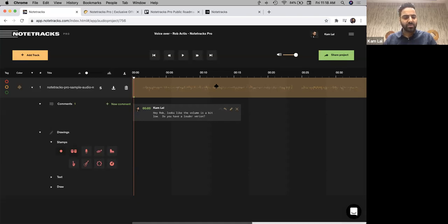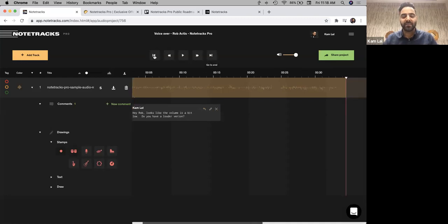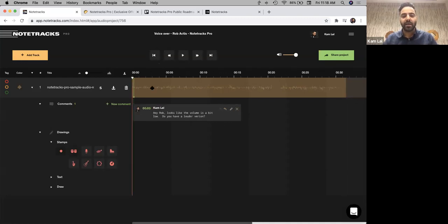Just to give you guys a tour of the project page before we get into playing the audio. Standard controls are over here for going to the end of the track or going back to the beginning. You have your scroll. I'm using a Mac touch bar, so I'm able to scroll with this, but at the same time you can click on this to scroll back and forth. Should you be using your mouse, you could fast forward and rewind in increments.